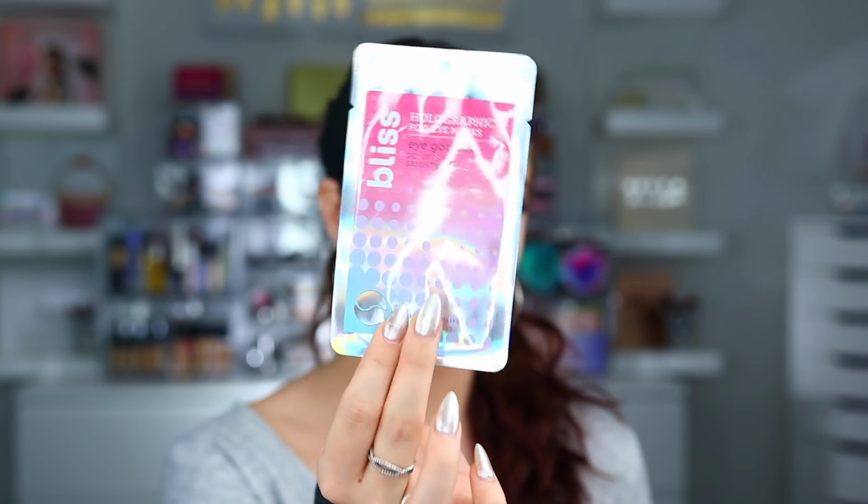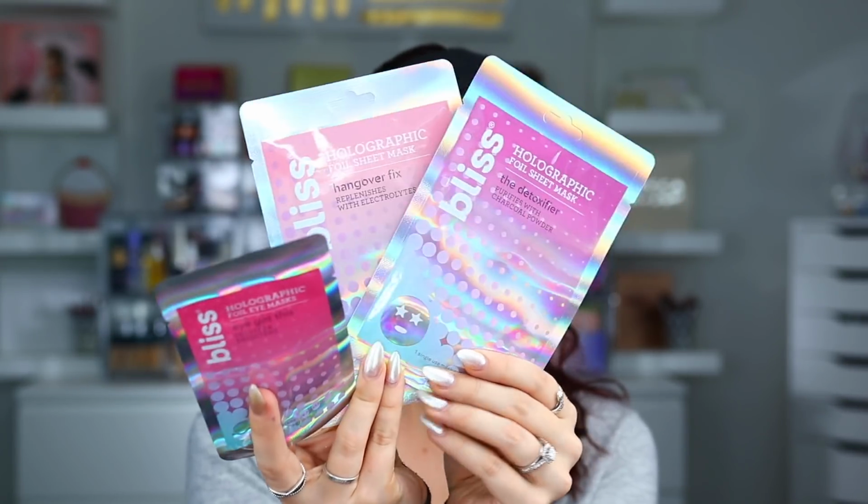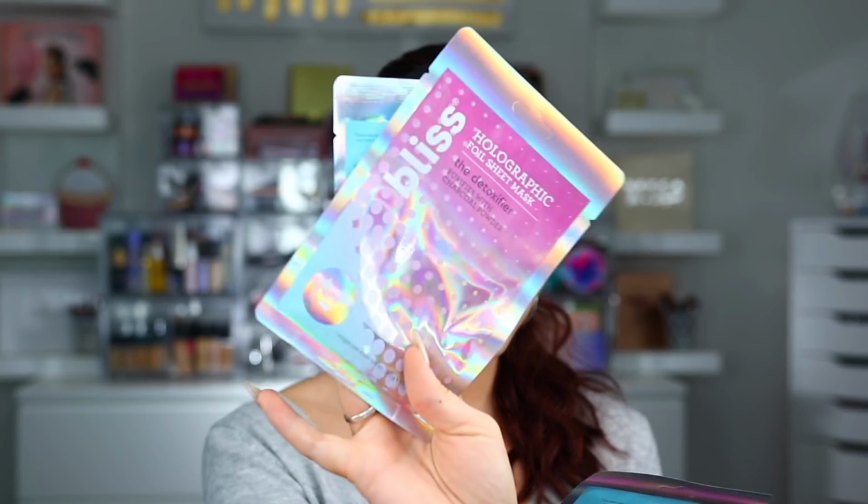Here's what that looks like. The packaging on these is so fun and holographic. Look at that. Ooh, okay, and then we have the holographic foil sheet mask. This is the detoxifier. It says it purifies with charcoal powder. So there is that one. And the last one is the hangover fix.